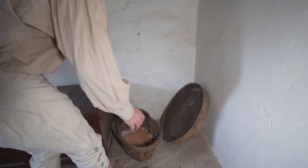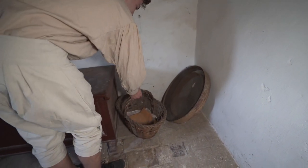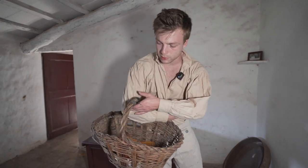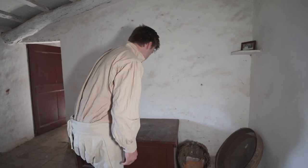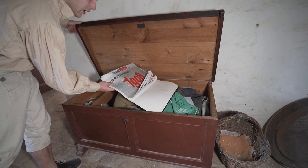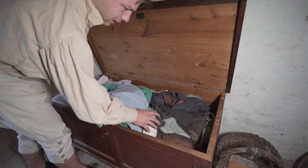Those were times. We have some sifts for grain and other types of produce from the field here. A basket where the woman or the man picked grapes, put them into this basket, brought them back, made that handmade Spanish wine with it. Oh. And then we have this enormous treasure chest that opens up to reveal a calendar from 1998. And in here, we also have more traditional clothes from the people that lived in this place.